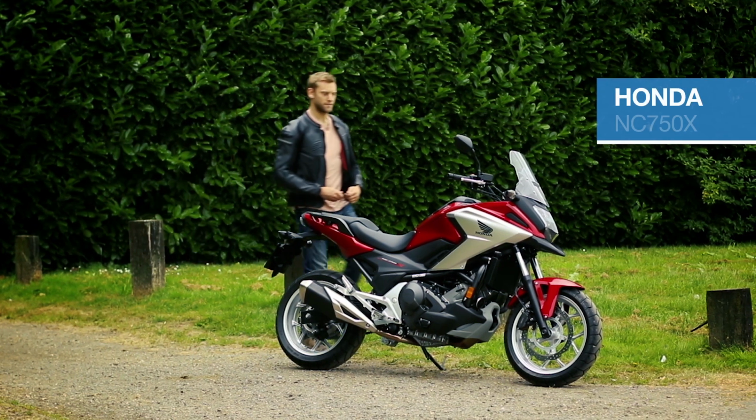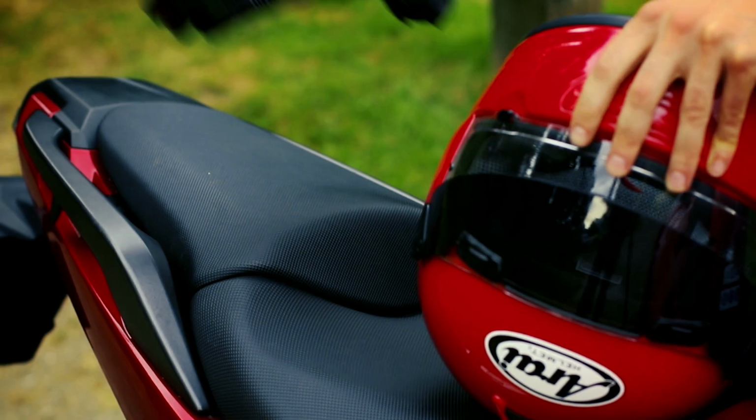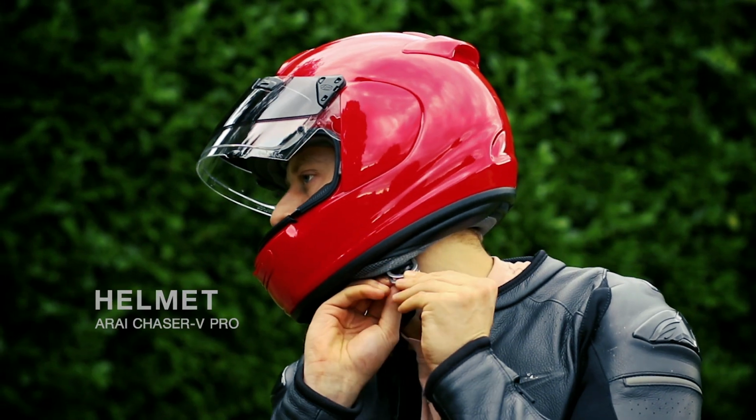The Honda NC, or new concept range, has been developed to make commuting easy yet fun, and the NC750X is the bike that's leading this two-wheel revolution from the front, already proving to be a huge favourite amongst the commuting classes.